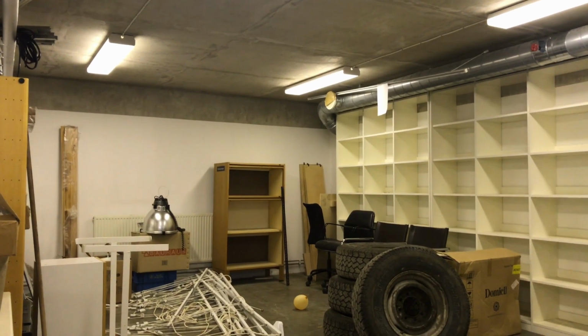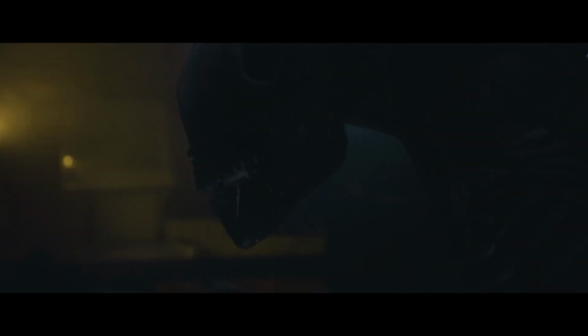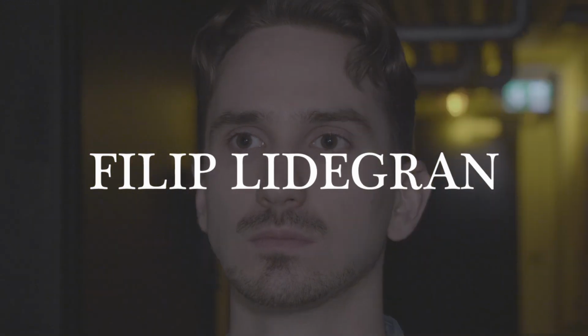I also found that the basement at my office had potential, with a lot of debris all cluttered around in the hallways, adding to the creepy atmosphere. This also enabled me to use a lot of smoke to make it even more atmospheric. I needed to find an actor to play Simon, and I found Philip Lidegon, and he was up for the challenge. We did a quick screen test, and I knew immediately it would make this work.